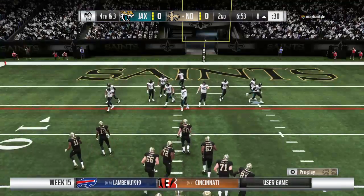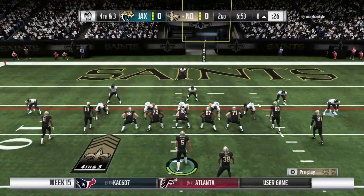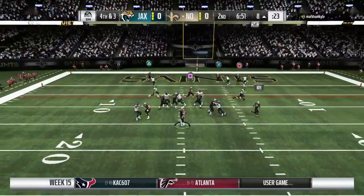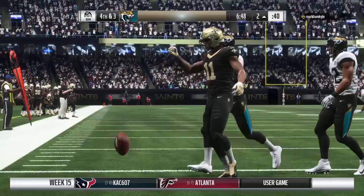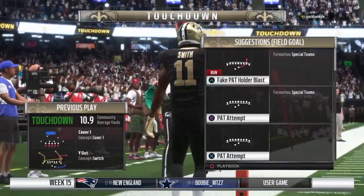Well, the offense is not leaving the field. They're going to stay out and go for it on 4th and 3. Prescott from the gun. The open man is Smith. And he'll take it into the end zone for the Saints touchdown.